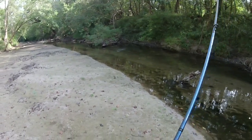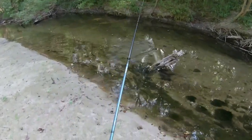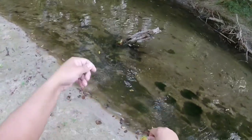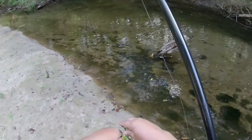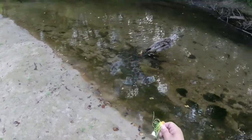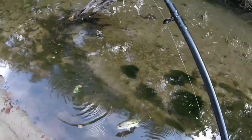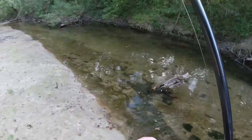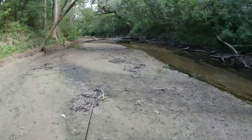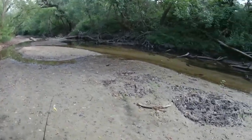Oh yeah, as soon as it hit the water, baby. Heck yes. I love this. Get him at the top of that mouth every time with this buzz bait too. Never fails. Always a good hook set. All right, little buddy. Man, this is a blast. Love this place way too much. This is by far my favorite place to fish.